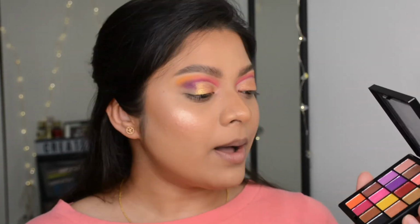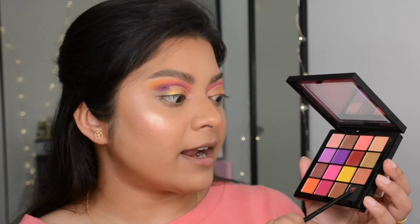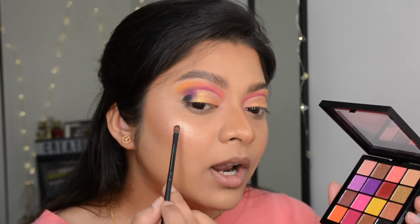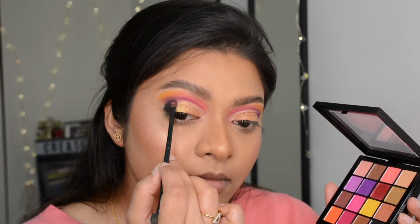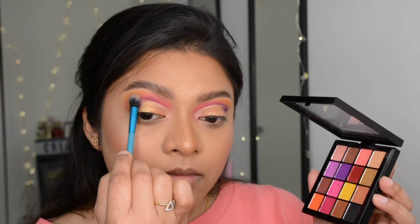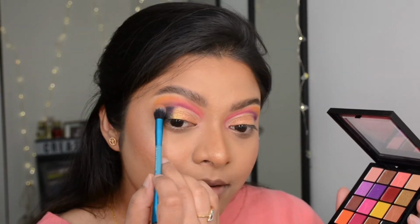Yes, and now I'm going to use that same precise brush, and I'm going to pick that matte black right here. Okay, I got a little fallout now, but before that there was no fallout. Okay, now I'm going to be using this matte brown to blend it. Okay, this black is also not a joke. It has good pigment in it.